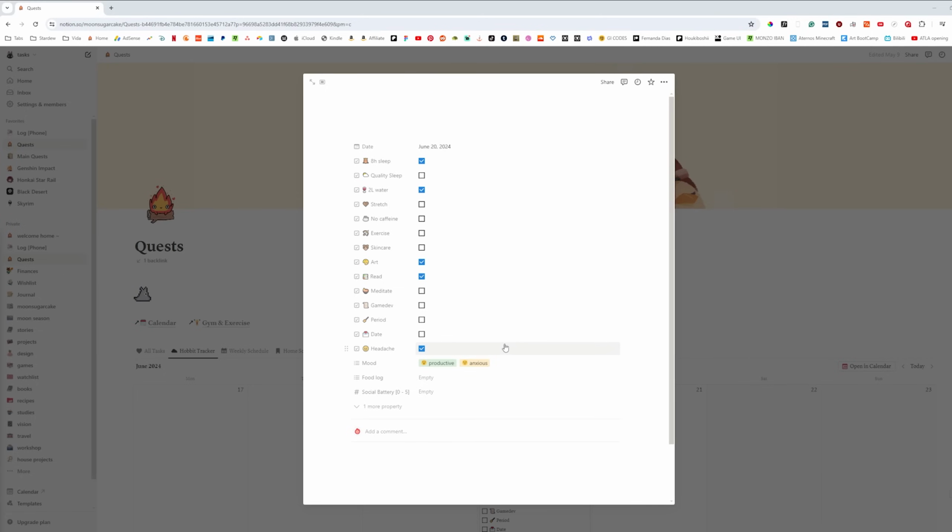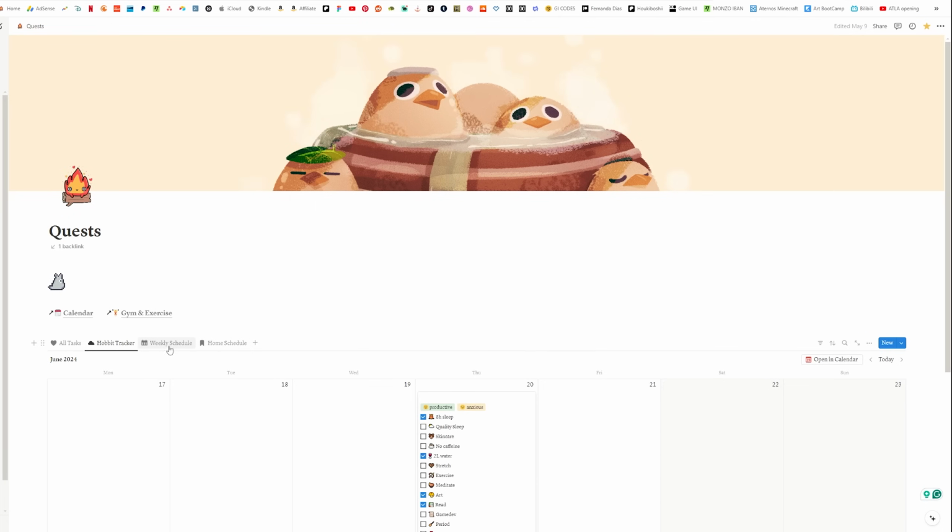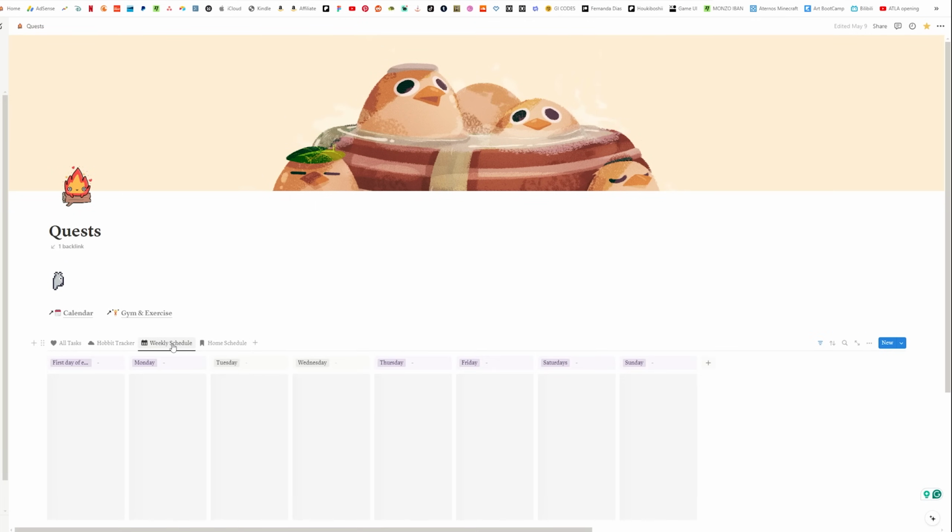So, you know, this really helps you identify problems and habits that you want to break, not just the ones that you want to cultivate. Other than the habits tracker, I have the weekly schedule.